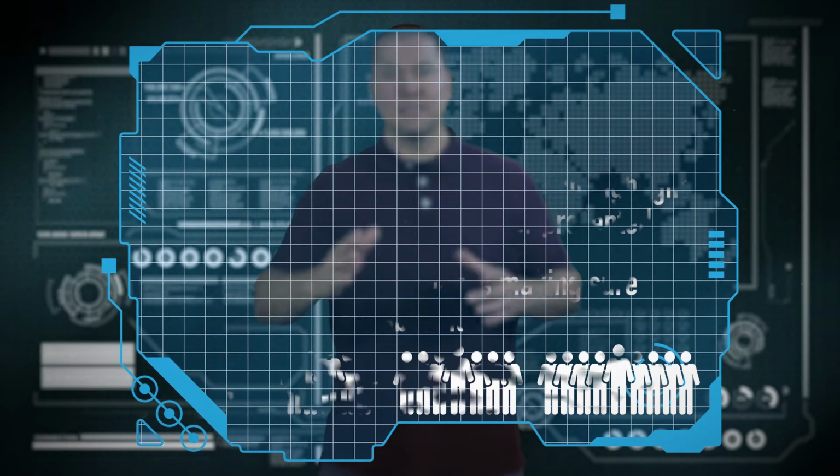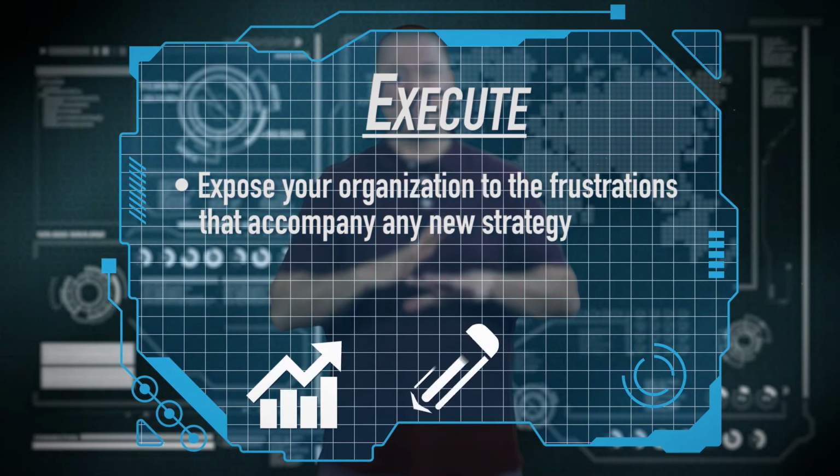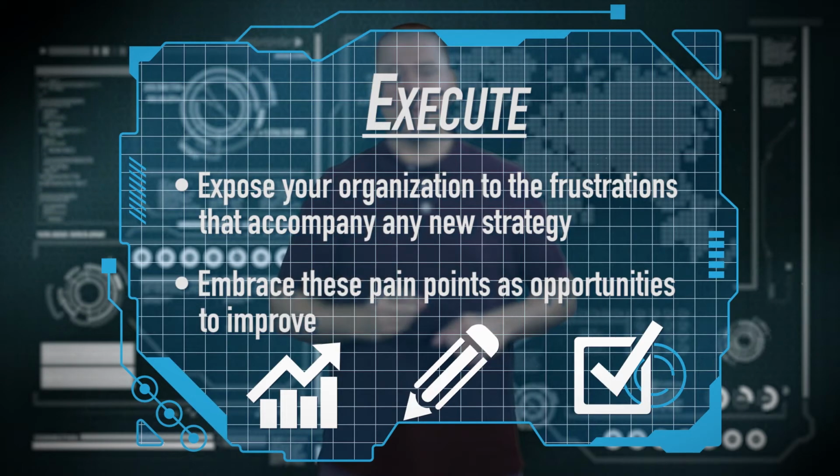With the plan in place, it's time to execute. This stage will expose your organization to frustrations that accompany the implementation of any new strategy. Embrace these pain points as opportunities to improve and refine your plan.